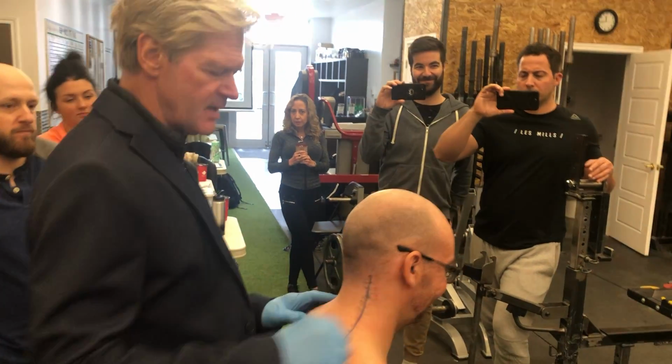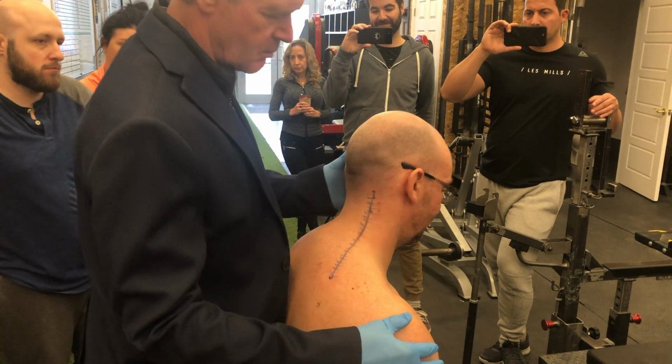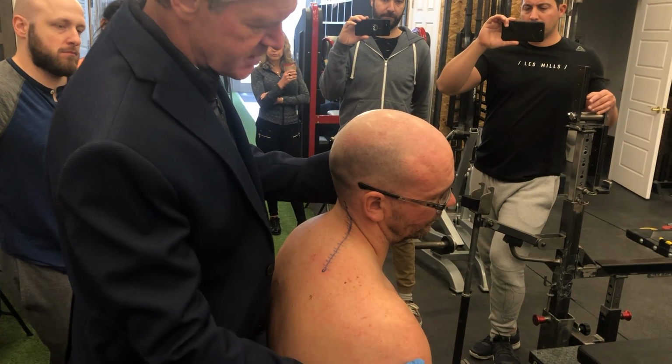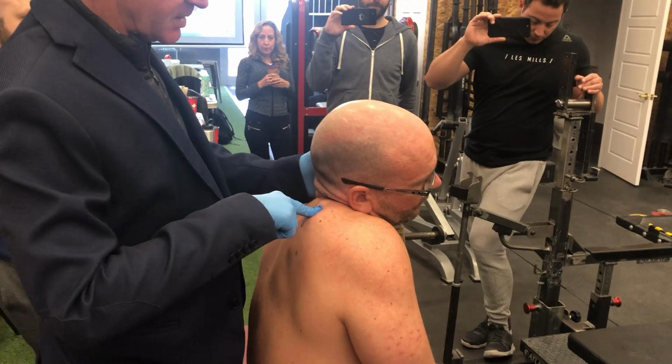So we can see that when he turns his head to the right, this is when the hatching looks nice, and he elevates his shoulder, that this is all contracting. Relax it.